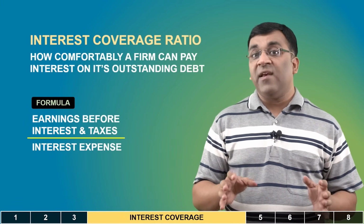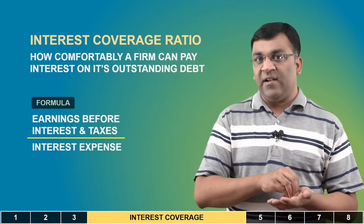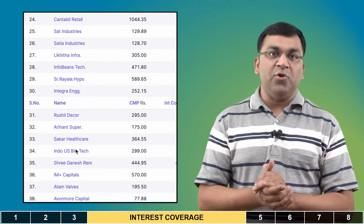Anyways, the fourth metric is interest coverage, which is a simple and effective way of explaining how well a company can service its debt. So higher is better, and the checklist requires this number to be at least 3, which leaves us with 42 companies.